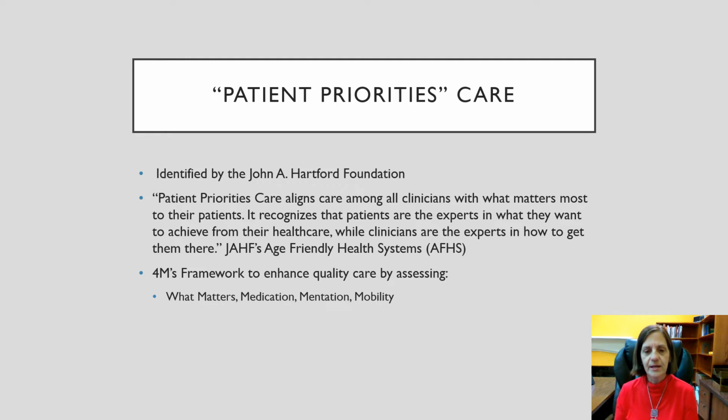Patient priorities care is a term coined by the John A. Hartford Foundation, and I'll read what this describes. Patient priorities care aligns care among all the clinicians with what matters most to their patients. It recognizes that patients are the experts in what they want to achieve from their health care, and the clinicians are the experts in how to get them there. The John A. Hartford Foundation's Age-Friendly Health Systems discusses this more, and you can look for that online.